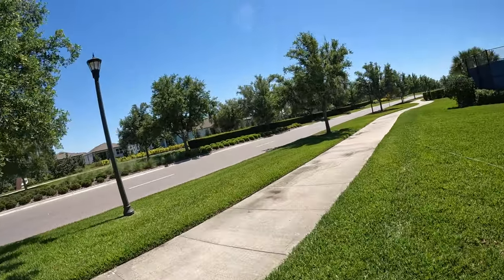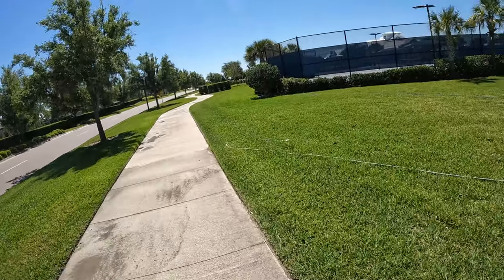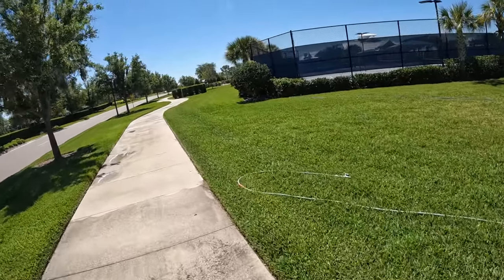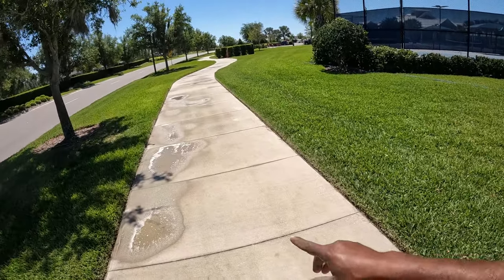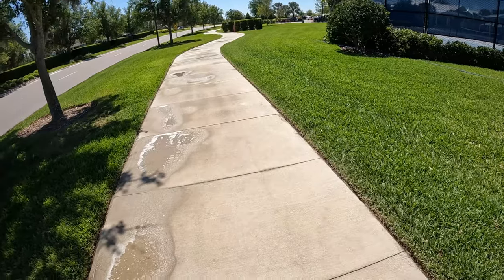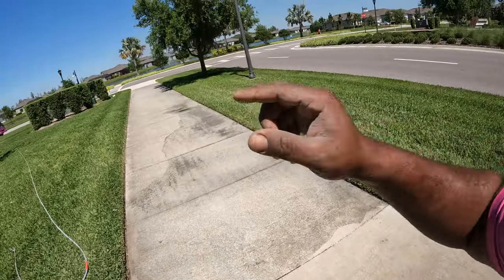I'll show you guys. See how black the sidewalks look. So this is why I stopped right here. See the water settles on some of the spots, but I got the post treatment in there, so it'll be fine. We're just gonna go ahead and knock all this section out.